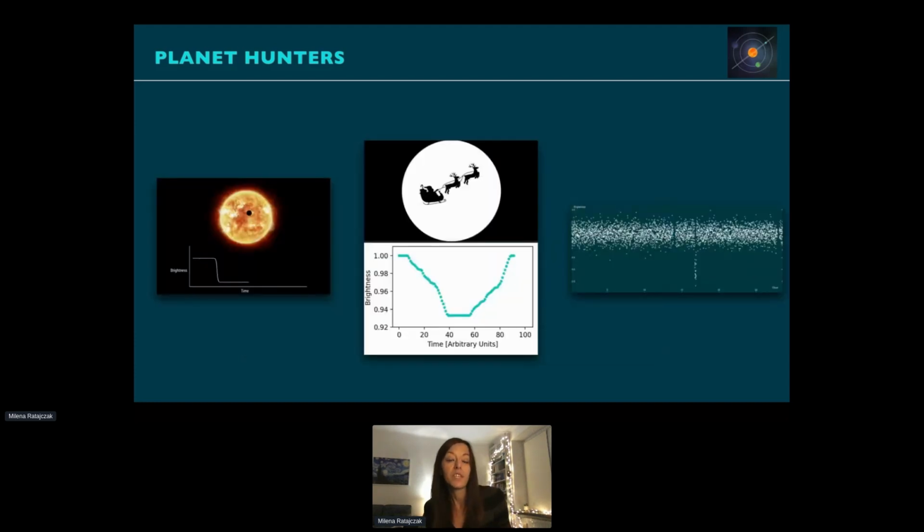So when you have an obvious case, for example, the one on the left-hand side, you have a star and you have a planet that is transiting. So it's going around the star. That's a simplification, of course. And you see the brightness of the star going down because of the eclipse by the planet. But if it's more complex, if it's not just one planet, if it's another object, you have a Santa here, for example, then these changes of the brightness that you observe are more complex and more challenging. And you don't really know if it's an exoplanet or is it a star or is it something else.